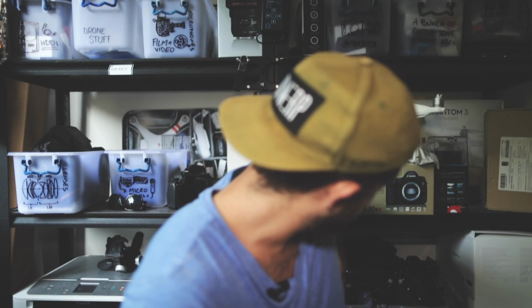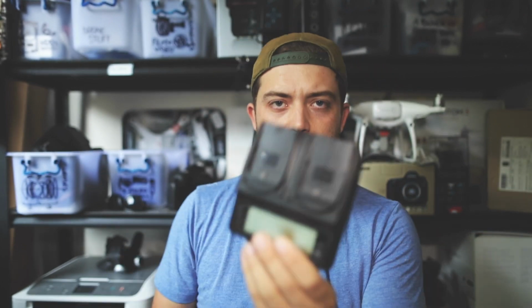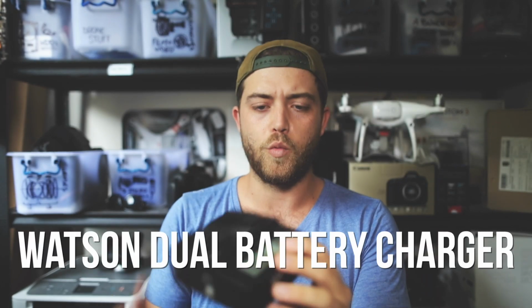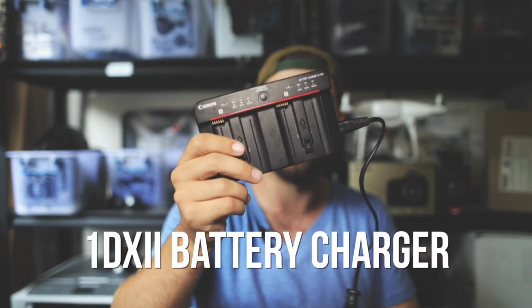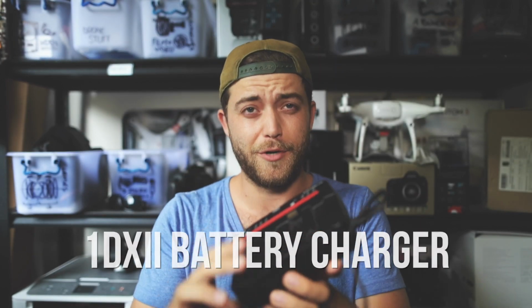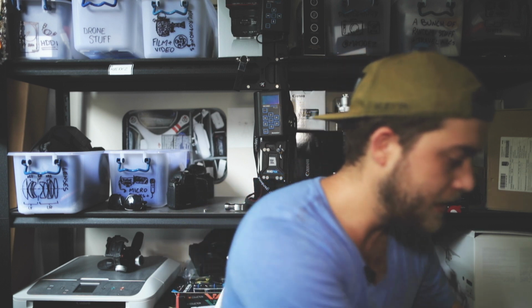What else? Yeah, chargers. I got one of these chargers. That's a really nice thing. It's a Watson. I bought it off B&H online. That's a dual battery charger for the 5D. Barely use that camera, so that was a bit of a waste to bring in. And then this is the charger for the 1DX. 2 batteries, and it calibrates the batteries and all that as well, so that's pretty sweet.